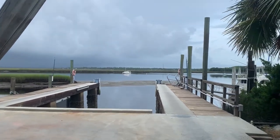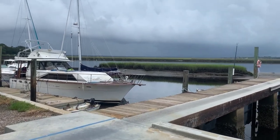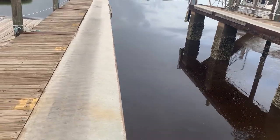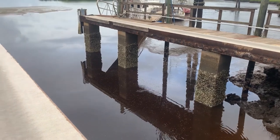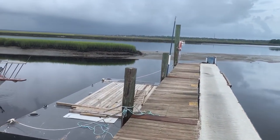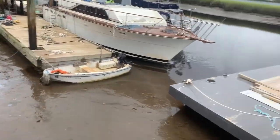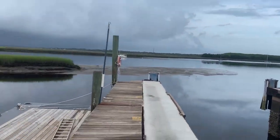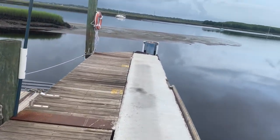So when we splash, this is going to be the challenging part here. There's only 4 feet of water at low tide. So, not enough. I draw six and a half feet to be safe. But see, that's just straight mud right there. That boat's sitting in the mud. If you look over there, those boats are sitting in the mud. But when we come out, it's going to be a little challenging.